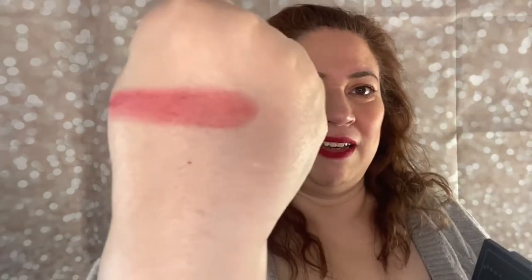This is pretty. Oh, gorgeous. Okay, so I'm just gonna do it. Feels nice and smooth, but it's not overly, ooh, gorge. Oh, it goes on almost like silk, that is so pretty. Look at that. Beautiful color payoff. And it doesn't have a scent.